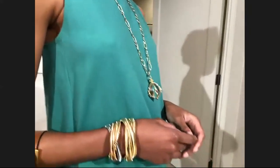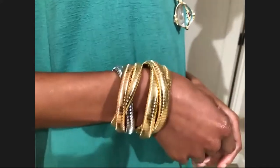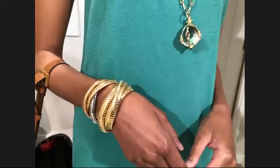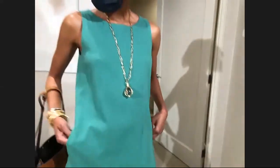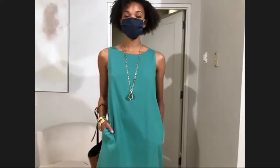And then I love these bracelets together. These are the iconic Sydney Garber rolling bracelets. And this is a great way of mixing your metals. You've got all your gold, and then you've got the rose gold and yellow gold layered together.